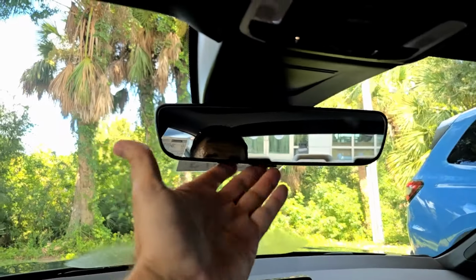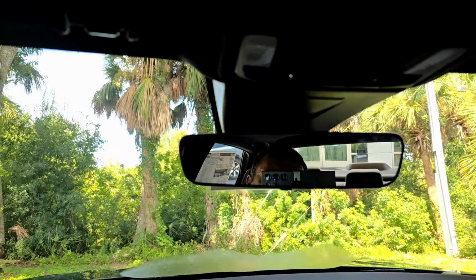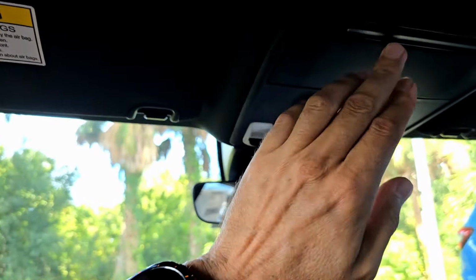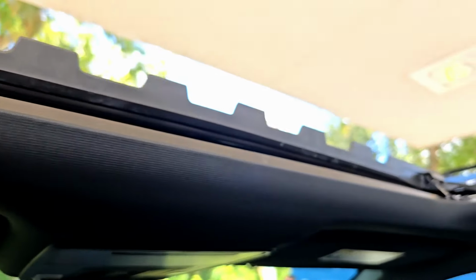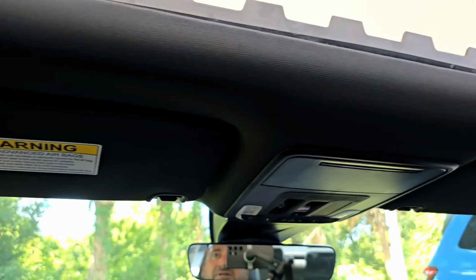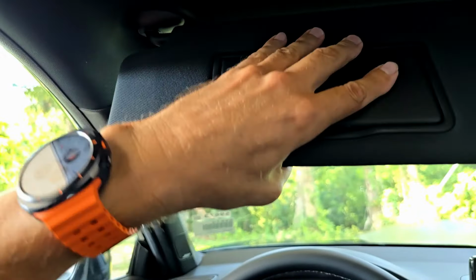Up on top, decent sized mirror, but this is not a digital mirror. I don't think there's an option for one. And now here are the LED lights. We have the regular size sunroof, sunglasses holder. Here's the sunroof, here's how it opens. It's not too big, just about the regular size. One touch operation, and inside of the visors we have the illuminated mirrors.